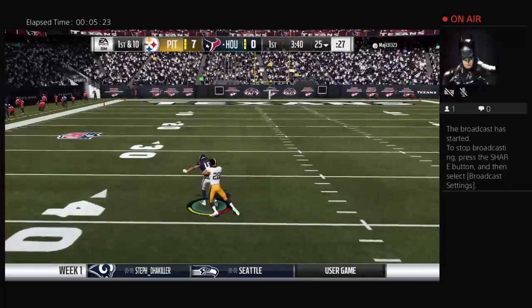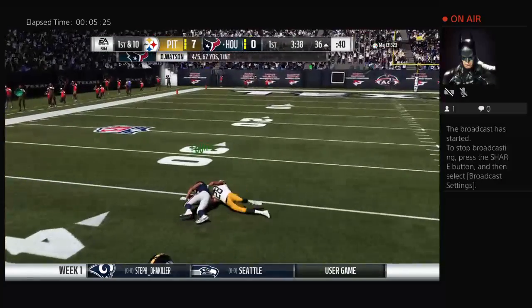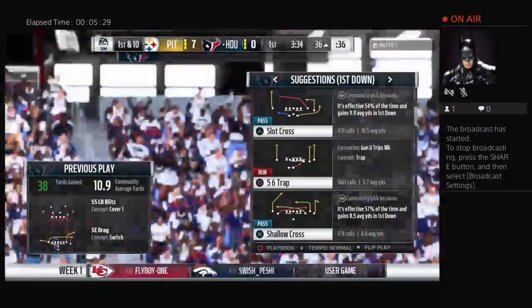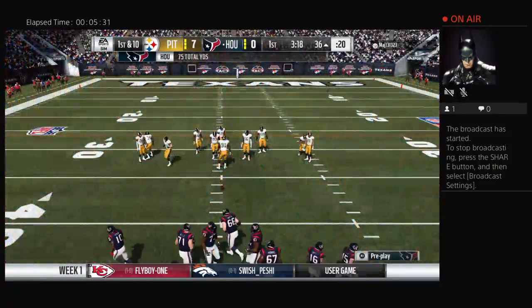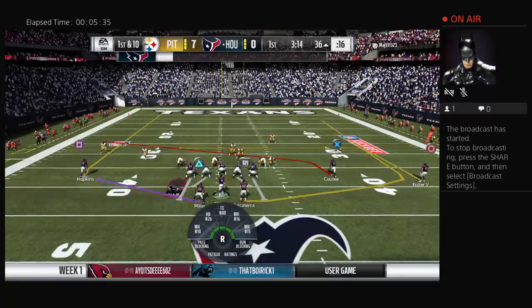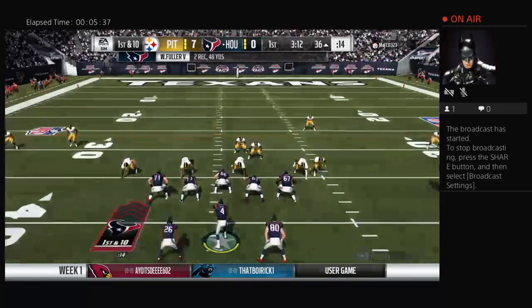Oh, this is taken in. It's complete. And they'll get this well past midfield before being stopped just before the 35. They give him a gain of 38. Tell the truth, partner. You didn't think he was coming down with that one, did you? Come on, tell me the truth.